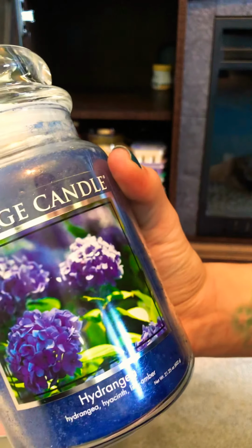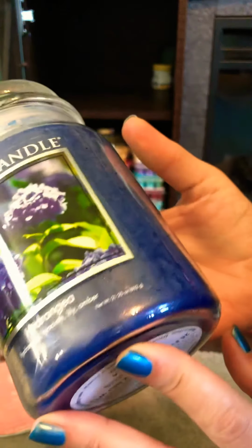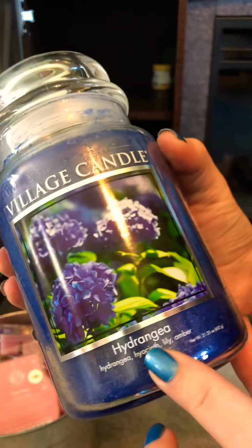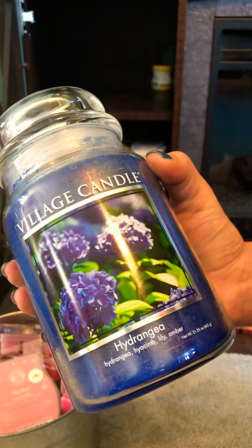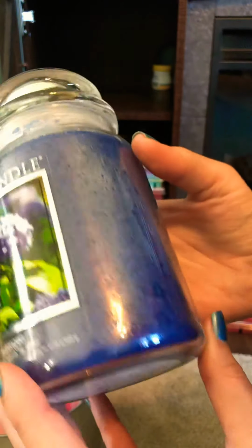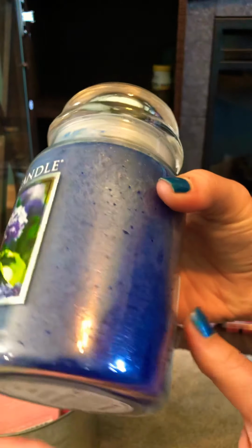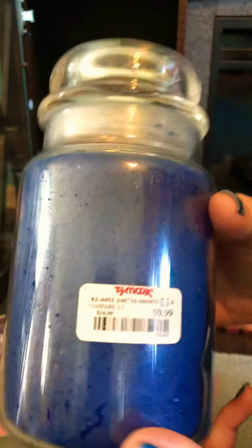So this is by Village Candle. It's like a subsidiary of Yankee, and I find these at my TJ Maxx quite a bit. And I picked this one up because I really do love the smell of hydrangea. It's one of the few flowers that I do enjoy, and when I smelled this on cold, it kicked me in the face with the strength, and you can see in it too just how much oil is sitting in this candle. Do you see that? It's going to be beautiful, I think.